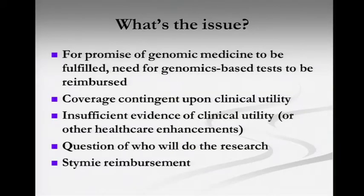So what's the central issue here? I think the basic issue is that for the promise of genomic medicine to be fulfilled, there's a need for genomics-based tests to be reimbursed. And as we've been talking about a lot over the past day, this coverage is contingent upon demonstrating clinical utility. And for a lot of these tests, there is insufficient evidence of clinical utility to persuade payers that these are things that are clearly worth testing.